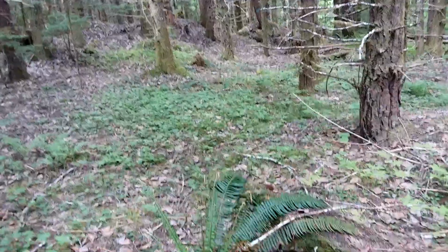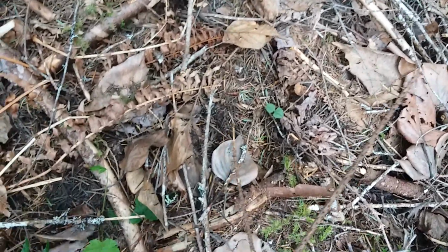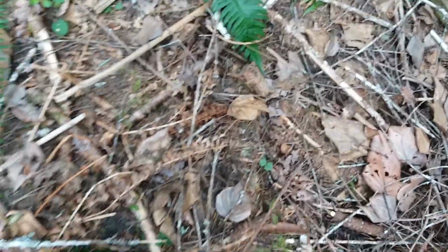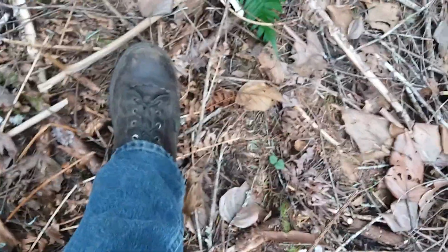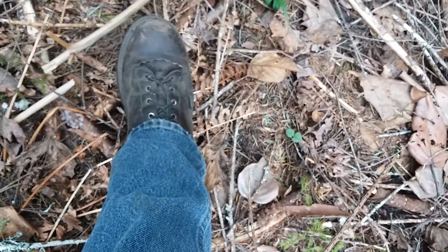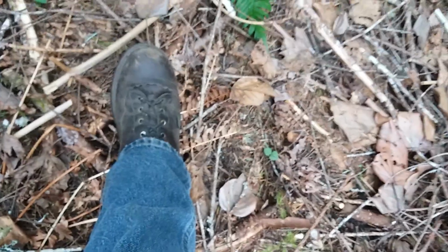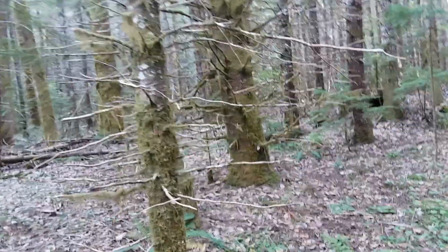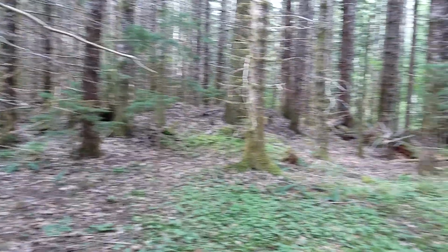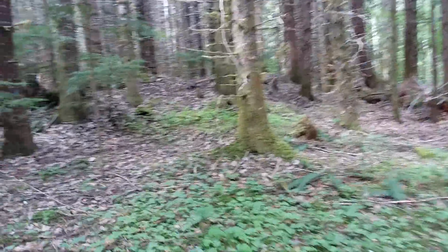Now that could be a track. I can see the heel. I would say a right. I don't know if you can see that or not, but that's a track or an impression. I've seen quite a few of those, aside from the elk and the deer. And there's quite a few of those running through here too. That's probably what I heard last night, to be honest.